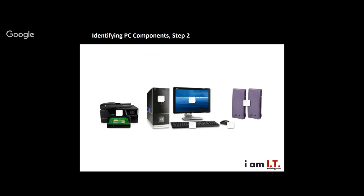So we can take just a few seconds here, and I want you guys to see if you remember what the different components were labeled for our PC. So at first, of course, that's a printer, but what is it actually called in regards to if we're plugging it in or not? What's the vocabulary word for that?